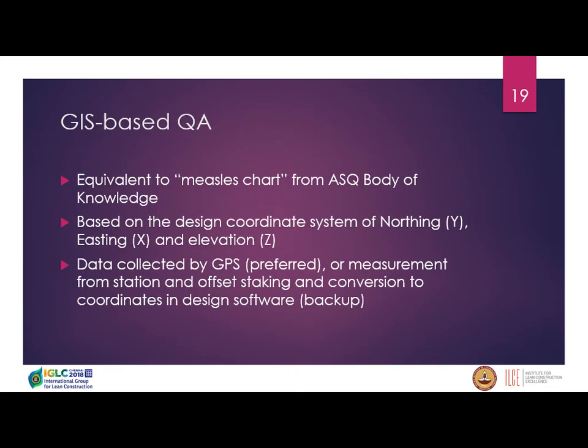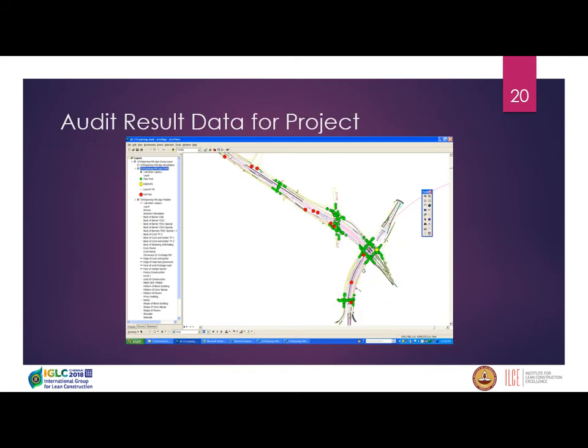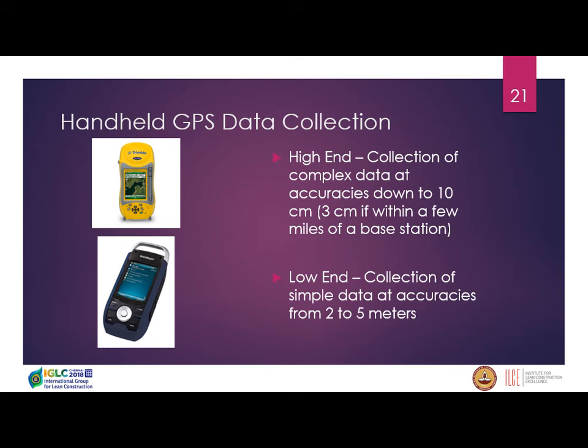GIS quality assurance, when I say this MISL chart, it comes out of the ASQ body of knowledge where in manufacturing, you take all the defects you find in hundreds of parts and you plot them on an image of the part. It kind of looks like the part has measles, but you're looking for patterns. And we can do the same thing on a project that's 10 miles long. There's an example of an interchange project, and data is collected, and instead of just having a list of data collected, we can visually see where all the data was collected and what data was bad to look for patterns on the project, because we're visual animals, we're not text animals.